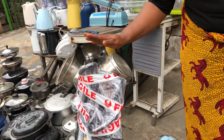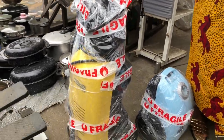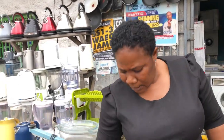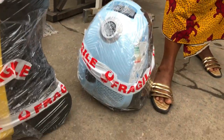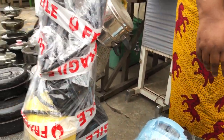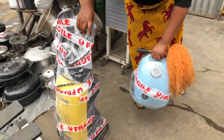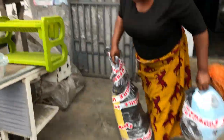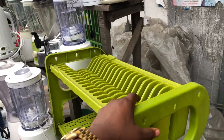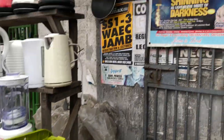Oh, okay, what is this? Car wash. This is a vacuum cleaner. How much is this vacuum cleaner? 6,000 naira. Wow, 6,000. How much is the car wash? 35,000. Okay. Plate wrap. How much is this plate wrap? 10,000. That's the last price.